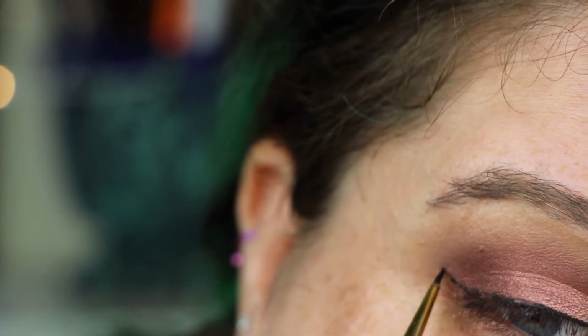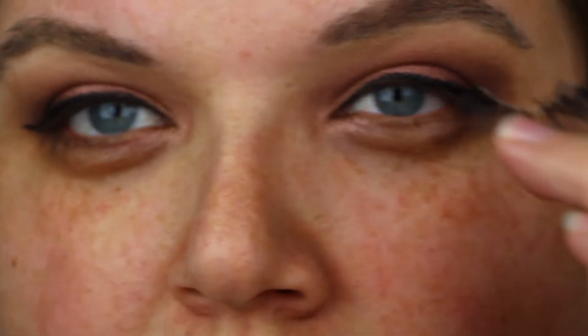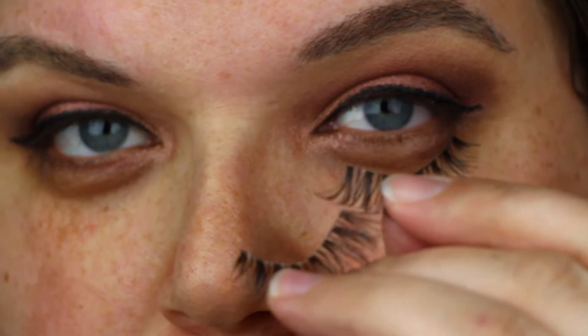Just going to wing it just a tad. See if we can match that. We shall see. Okay guys, I'm going to throw on some Troublemaker mascara and these wispy lashes from Eyelure, and I will meet you for the rest of my face.